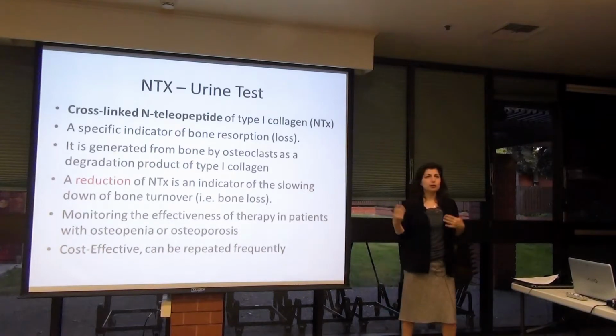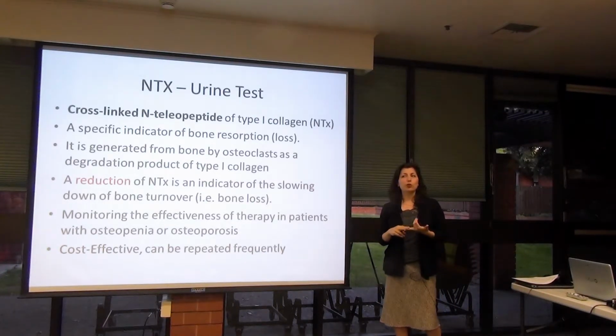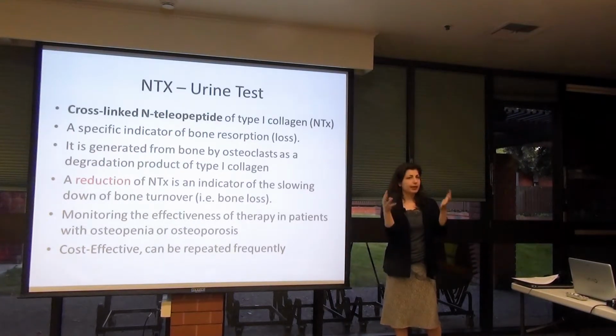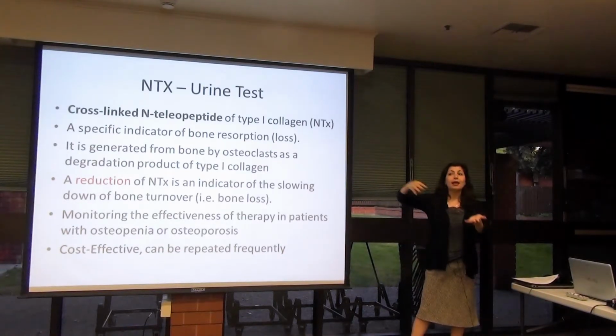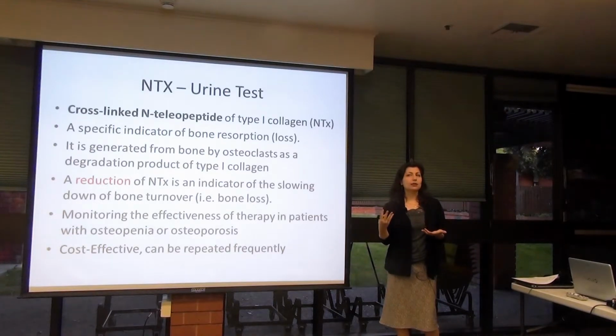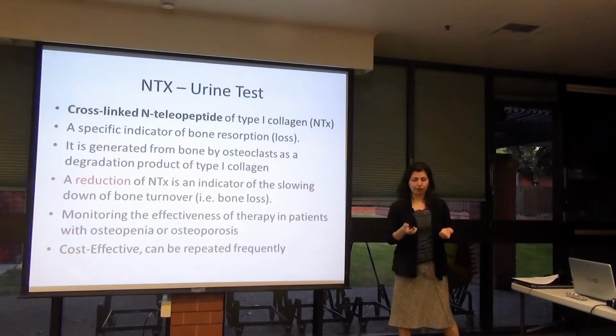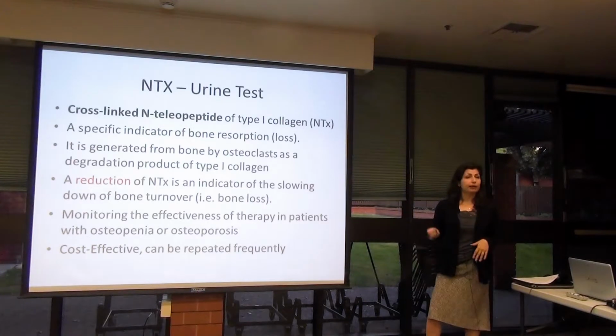And so we say, okay, let's start you on a good program. Let's get you eating better. Let's get you on a good calcium, magnesium, vitamin D, vitamin K, a good comprehensive program. After 3 months, let's check your levels of the NTX. If that number's gone up, it's a good confirmation that we're on the right track. So I don't have to wait a year for anything else. So you can see the advantages. It's actually quite cost effective. It can be repeated frequently.